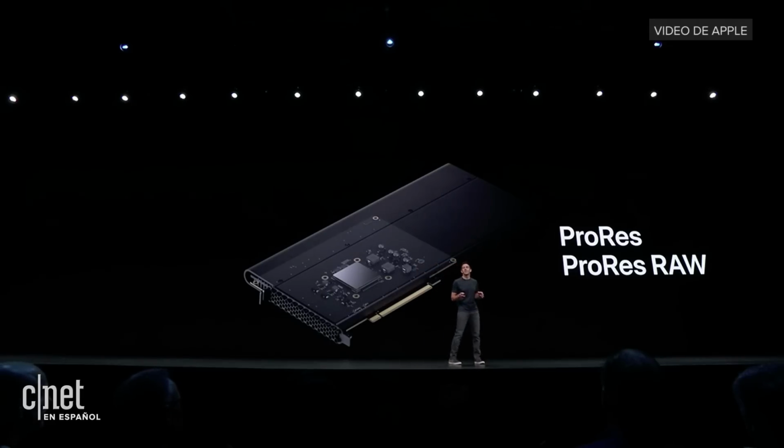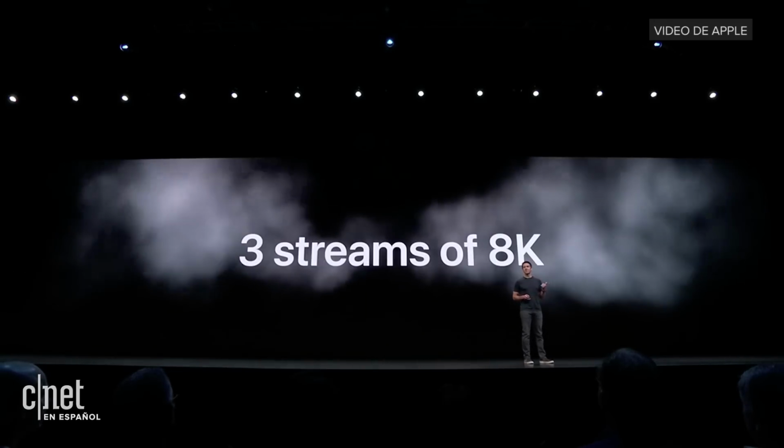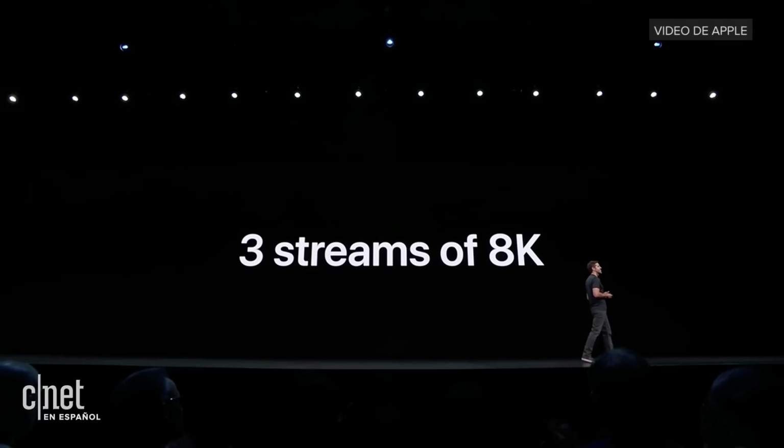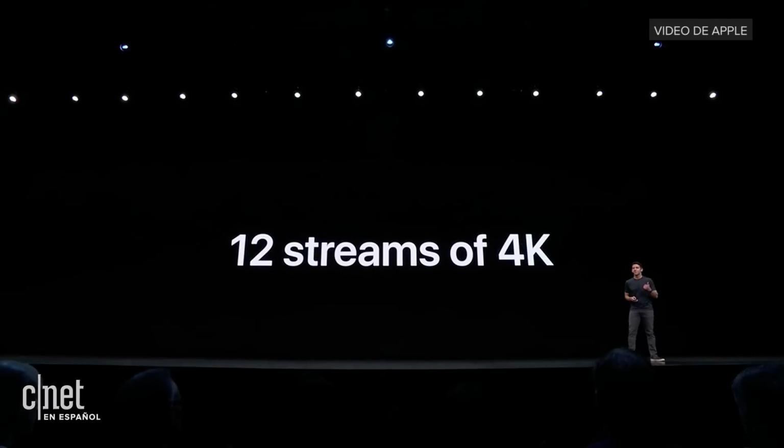The most powerful workstations in the world today struggle to play back just one stream of 8K video. But with Afterburner, the new Mac Pro can play back an incredible 3 streams of 8K ProRes RAW. Or 12 streams of 4K. This is groundbreaking performance, and it means we can finally say goodbye to proxy workflows.